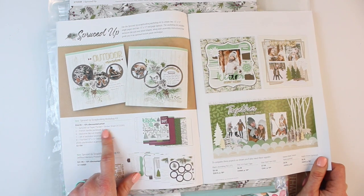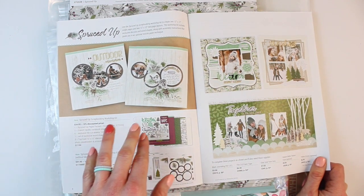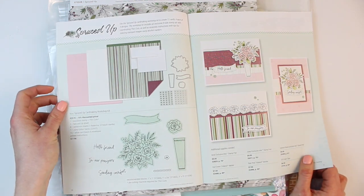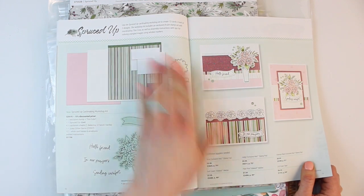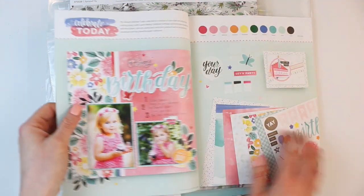You can also get the Scrapbooking Workshop Kit. So it makes creating these pages super simple and easy. This is the card making workshop. So if you'd rather create cards with the collections, then this is a great thing to purchase.